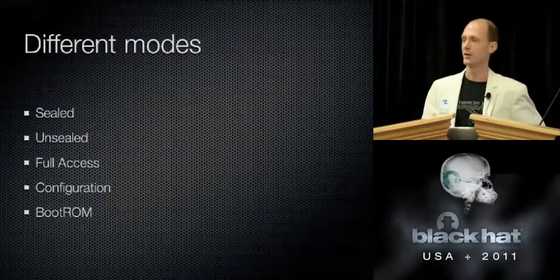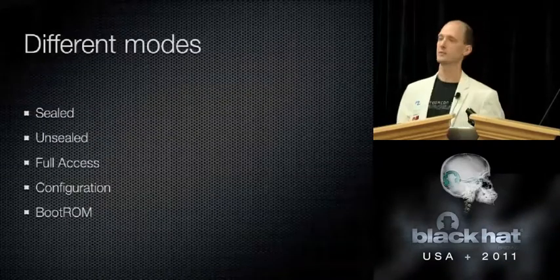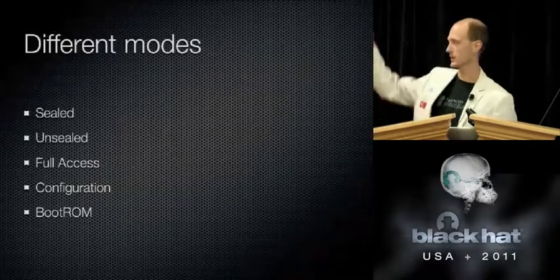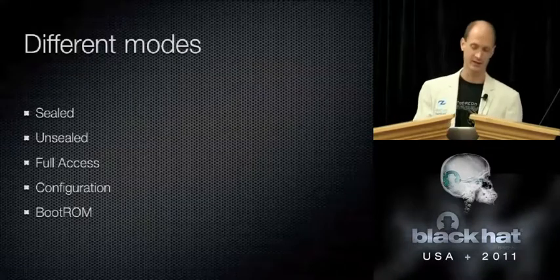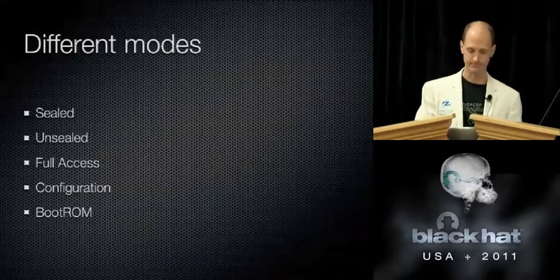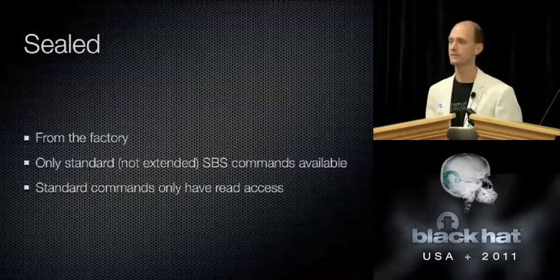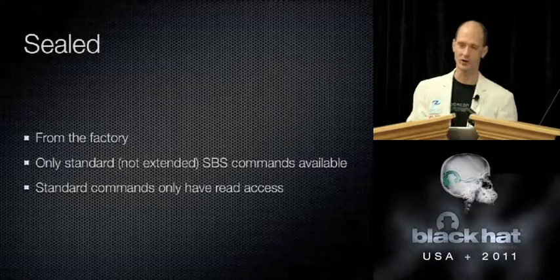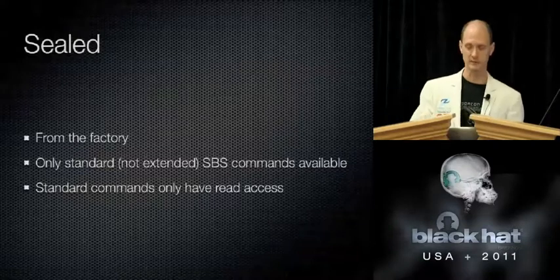Okay, so let's talk about the different modes in the battery, and since we have the full access key, we can actually access all these modes. And I think that the deeper you go, the more havoc you can cause. Okay, so when it leaves the factory, it's in sealed state. That means you can't do anything to it. It's the way that all of your batteries are on your laptop right now.